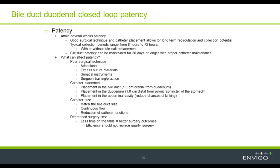Catheter placement, so where you place a catheter in the bile duct matters, where you place it in the duodenum matters, and how you lay it in the abdominal cavity. After you go through all that work of getting your perfect bile flow and great placement in the duodenum, I've seen a lot of people just kind of shove it into the abdomen or subcutaneously, just put it wherever, and they get cancer, they get many other issues. So it's important to attend to all details on these major surgeries.